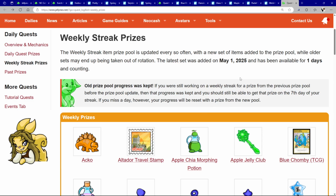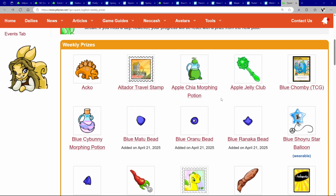I actually was thinking about setting up my OBS to do a live for Neopets. I think that would be a lot of fun. But I have my other account, the one I do the trading cards on, set up, and I think you're allowed to do profiles. Yeah, there's a profile. So I could actually do a Neopets one on this account. It's weekly prizes. Let's take a look.